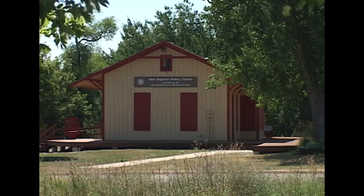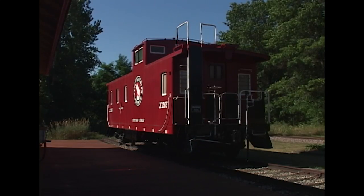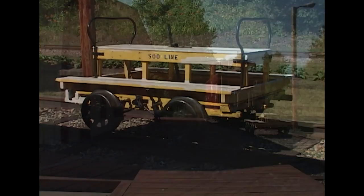The depot was donated to the New Brighton Historical Society by the Soo Line in 1982 and was moved here in 1990. The Society magnificently restored it, along with a Great Northern caboose and other equipment.